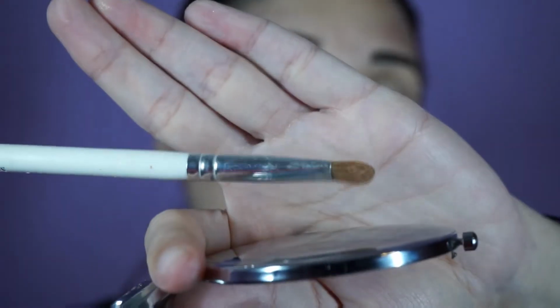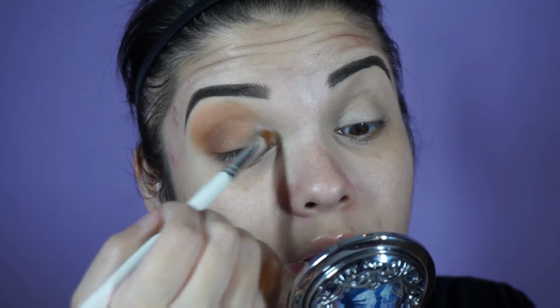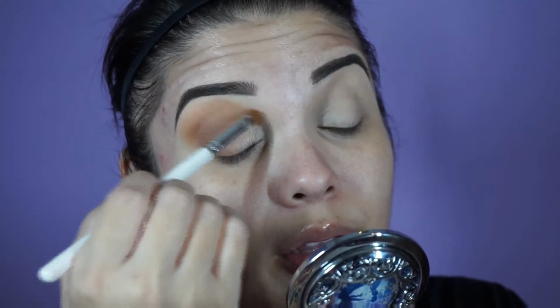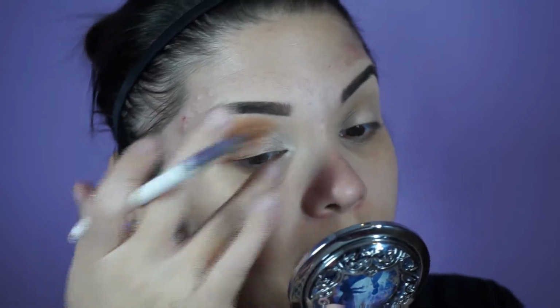Okay, and then with a flat brush, just to have a little bit more control, I'm going to put in that lighter shade that I was telling you about on the inner corner, the inner part of the eye, and then I'm going to drag it and blend it in with the brown shade and kind of blow it up some. Okay.